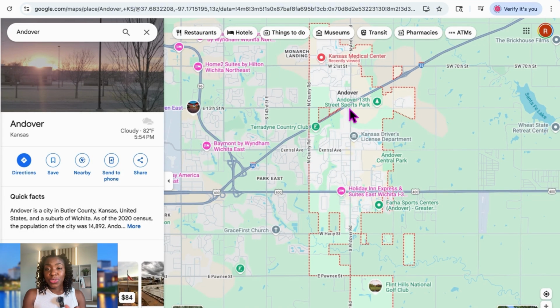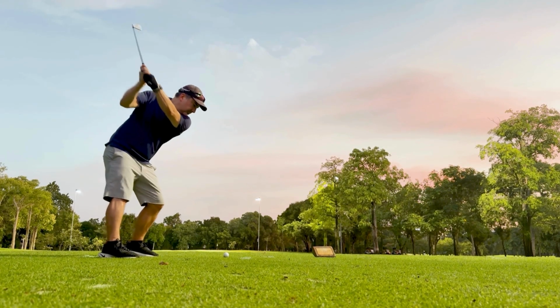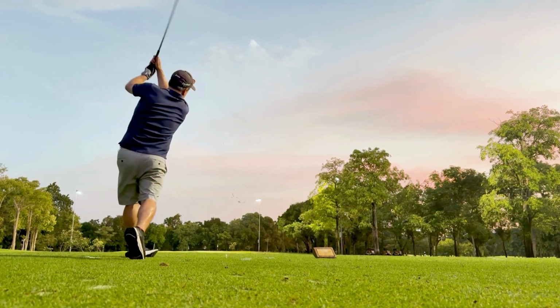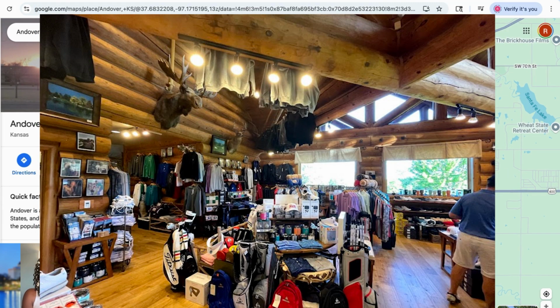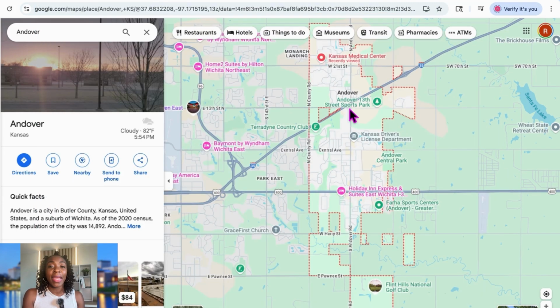Andover also has 2 golf courses. So if you're into golf, they have the Flint Hills Golf Course, which is rated one of the best in the country by Golf Digest, by the way. And they also have the Teradyne Country Club as well. Okay, so that's a little synopsis of Andover. Let's go ahead and move on to our next suburb.